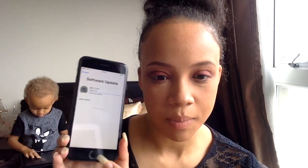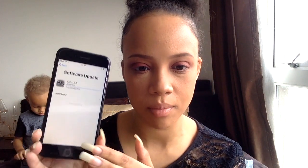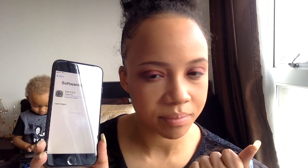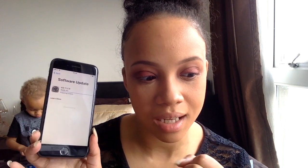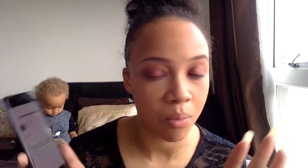So while it's still updating, I've just been messing around with it, and this button here at the bottom just feels so strange. The whole bottom part feels like it's loose, like it's broken. But I've just looked it up on YouTube. Apparently it's supposed to feel a little bit strange. It's not a physical button. Apparently you can change how weak or how strong the vibration is, because it's caused by vibrations: it senses that you're trying to press it and vibrates, and it feels a little bit like a button, but it's not really a button.